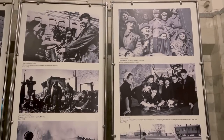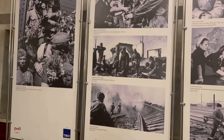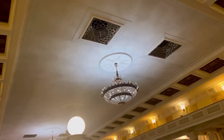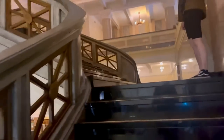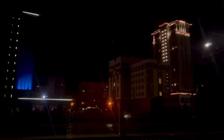Here's some really cool crate. Great patriotic war stuff. Beautiful. And a more modern guy. Right, let's go. Wow, look at the ceilings on this. It's hammer and sickle. Beautiful train station, Novosibirsk. They have these hammer and sickles all on the staircase. It's the small details. It really is those small details with the city of Novosibirsk.